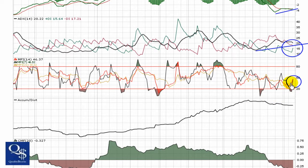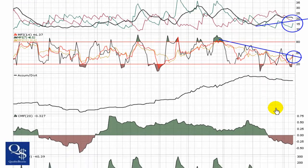The MFIs are in a nice position. I like to see all three of them close together without too much separation. You can see the pretty strong downtrend that they were in. That's pretty much tracking this gold line, 21 MFI. You can see it's coming up on that trend line, and that's something I want to see broken. Of course, that coincides with moving through 50, which is something else that you always look for.